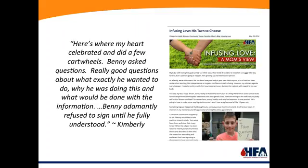So what she said here is, here's where my heart celebrated and did a few cartwheels. He asked questions, really good questions about what exactly he wanted to do, why he was doing this, and what would be done with the information. Then he adamantly refused to sign until he fully understood. So he was 12 at the time and had just become involved in the process and wanted to understand the clinical trial process. And this is really great.